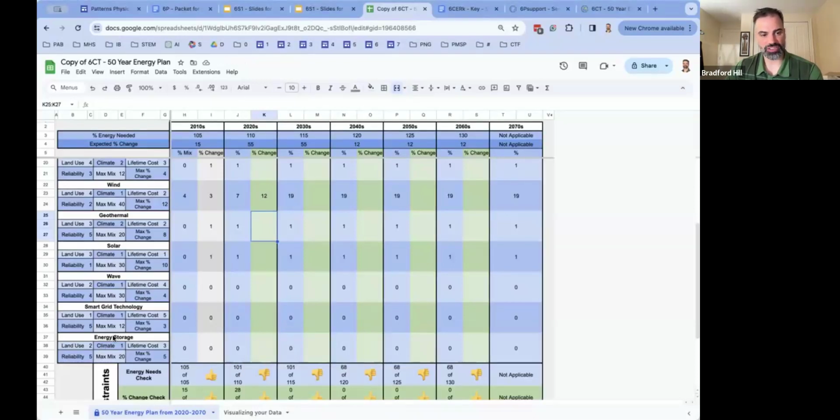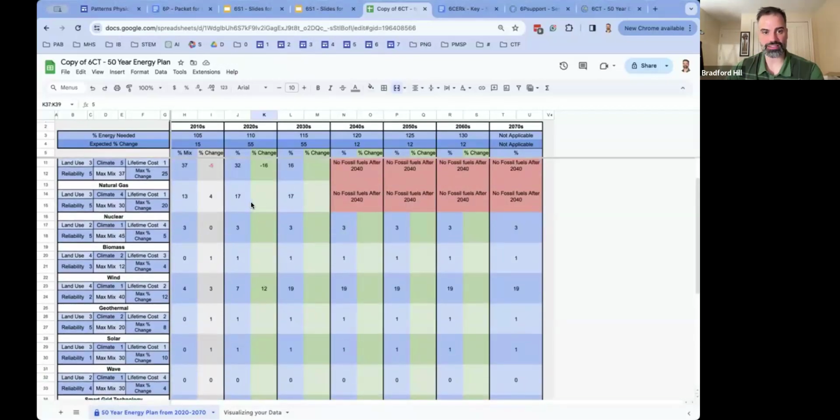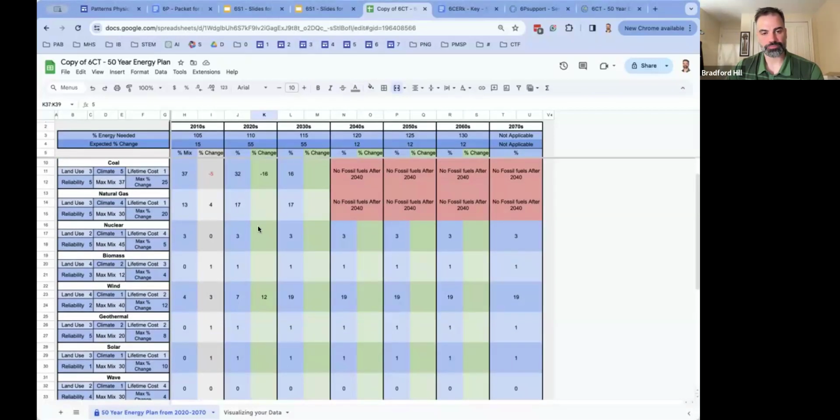I'm thinking ahead, so I'm going to start with energy storage too. The max is 5, so I'll do 5. And now I'm doing pretty good. 106, I've got to do 110. Uh-oh, but I also got to get off natural gas. However, I've got to think about this. Natural gas is better than coal, so I'm going to actually up my coal to -20.